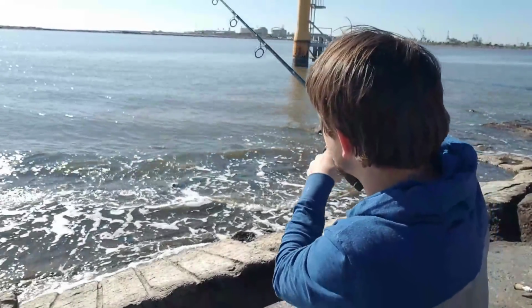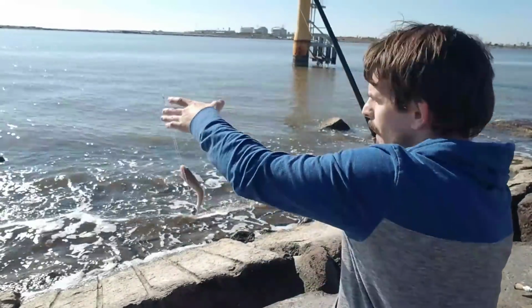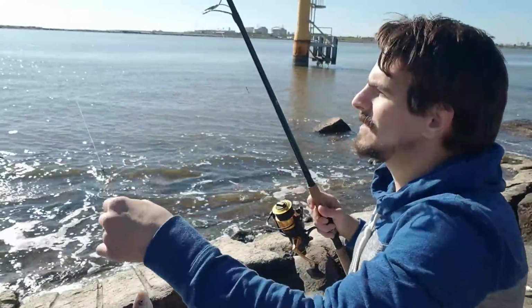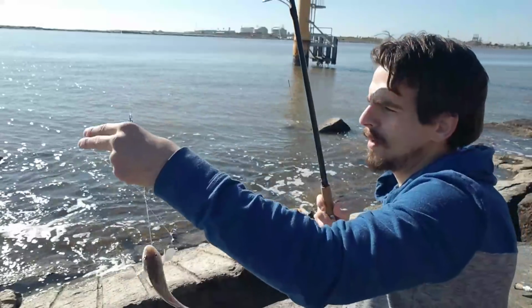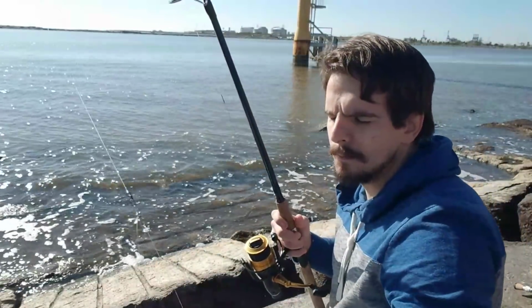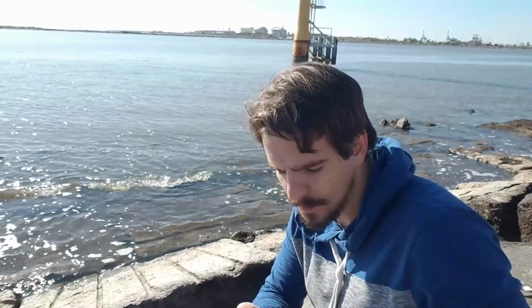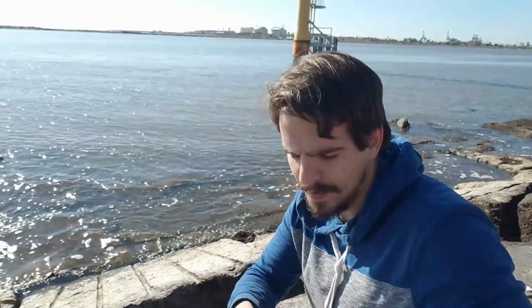It's really cold out today. And it dawned on me that the channel side has a lot more mud being washed out from the river, and mud retains heat much better than sand. So I came over here, cast out, and within a few seconds, literally a few seconds, we had a bite. And we've got fish number two.